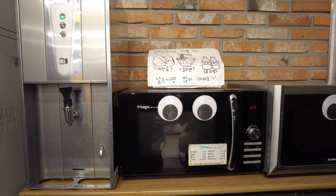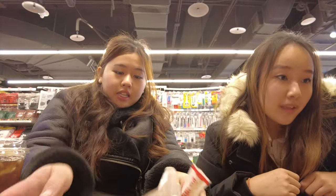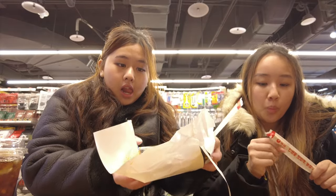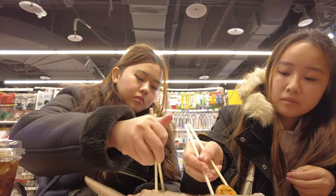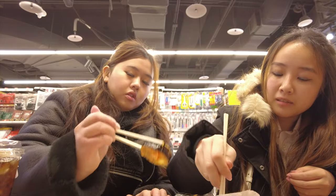Look at them googly eyes. So now we're gonna try. Oh my god, you can't see it, can you? So sticky.